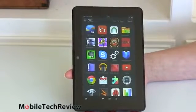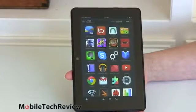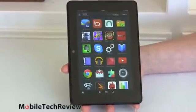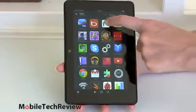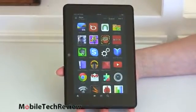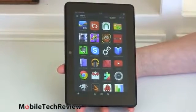Now, I'm sure the clever folks out there are going to find a way to root this and then maybe get the Google Play Store in here. It's actually pretty easy to sneak some of the Google applications on here. You can see I've done that, and oh, shame on me, I've even side-loaded the Nook application, which works just fine on this, by the way. But I haven't gotten Google Play working so far.